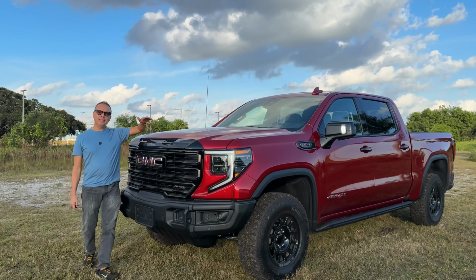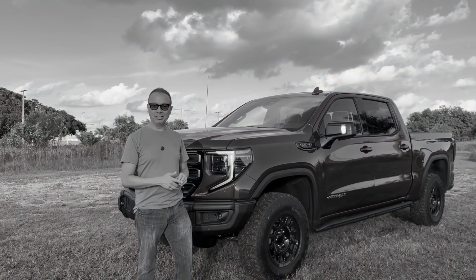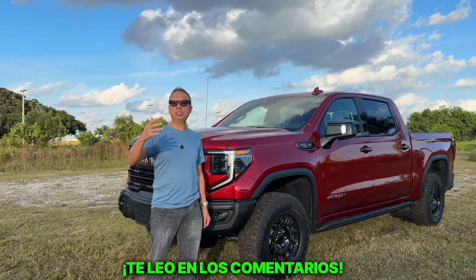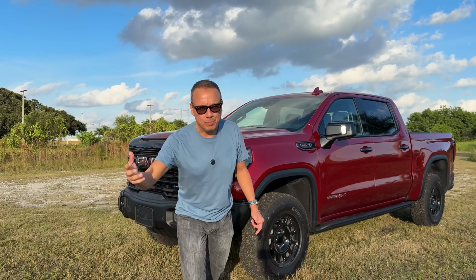The General Motors Company Sierra AT4X. Is it the American Expedition Vehicle version or edition? You need to study to learn the name. American Expedition Vehicle, 2026. What do you think? Do you like this option more than a Ford Raptor or a Ram TRX? Maybe the Tundra Toyota Racing Development?